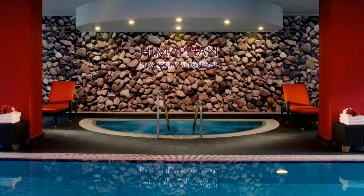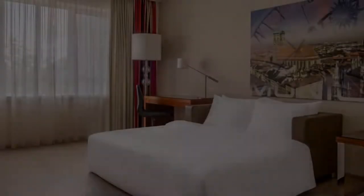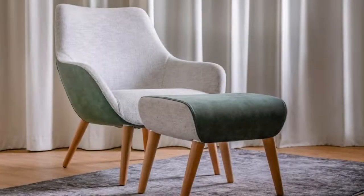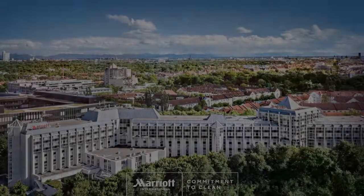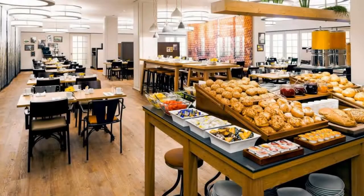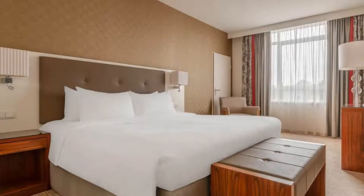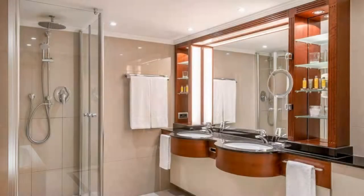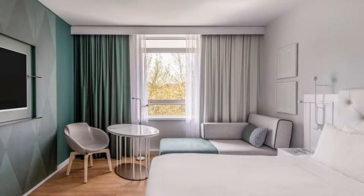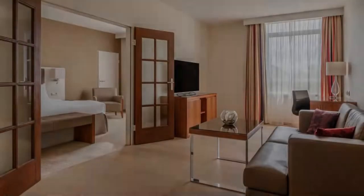Now you are watching a 4-star hotel. The location of the hotel is fine and guests love walking around the neighborhood. There are 8 types of rooms available on booking.com. You can book online and enjoy it. You can see more than 1000 reviews of this hotel on booking.com. Its review rating is 8.2, which is very good.